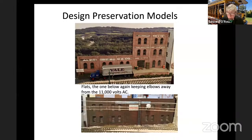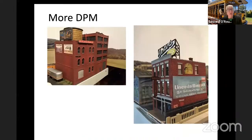Let's go a little further. Here's another example. This one on the left here is hiding a corner. You can see where the wall comes here and comes behind it here. It hides where the track actually ends at a corner there. This is again the round roof sections.